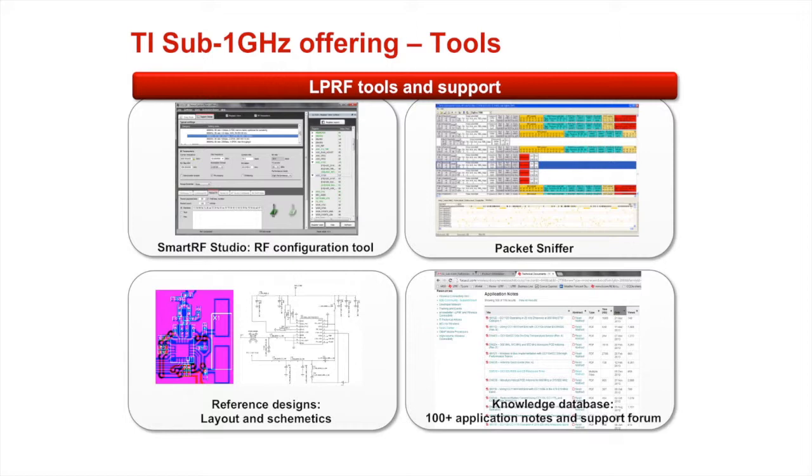Our main tool is Smart RF Studio. Smart RF Studio allows you to configure RF settings and evaluate the performance. Through Smart RF Studio, you can easily export your RF settings to any MCU, for example, an MSP430. You can also easily export the settings to set up our free packet sniffer. The packet sniffer allows you to see RF communication over the air, which simplifies debugging.